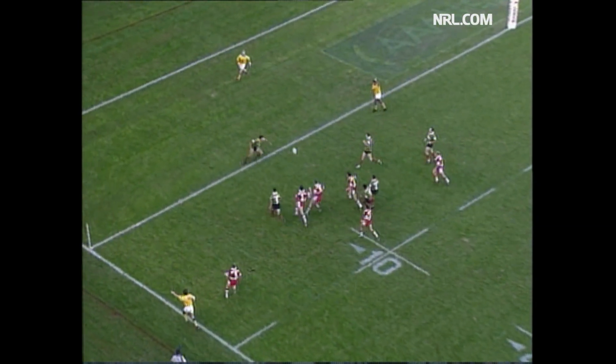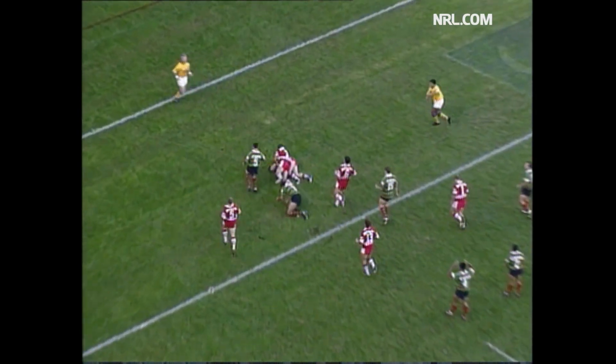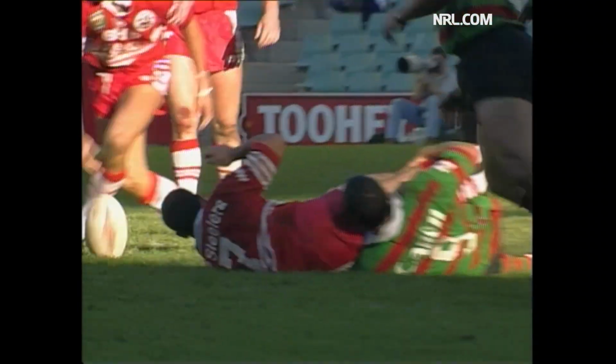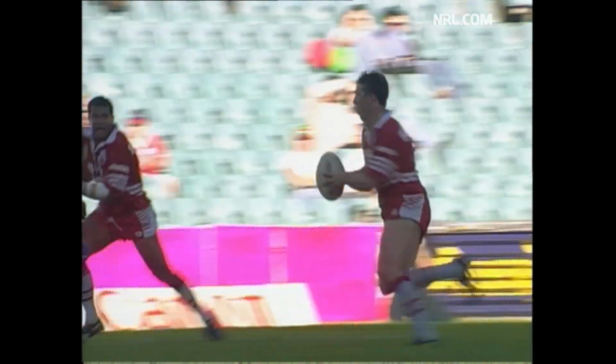Here he is, that man again. Barrett puts a little kick through. Tremendous play from him. And there it's just a foot race to the football, and the replacement scores a try. David Cox it is, I'm sure.